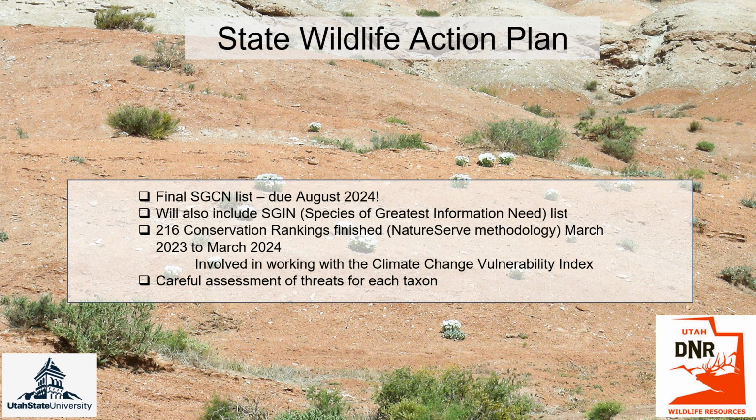Just a couple more things about the Wildlife Action Plan. The whole thing is supposed to be done, I believe, in August of 25. We are supposed to have our final SGCN list this August. We will also include species of greatest information need, so hopefully a lot of those that we don't have a whole lot of information on won't slip through the cracks.